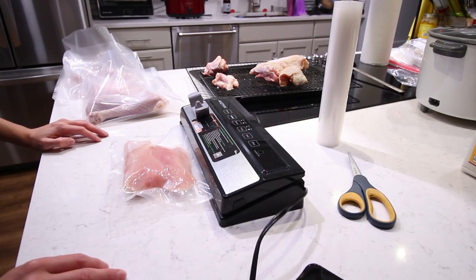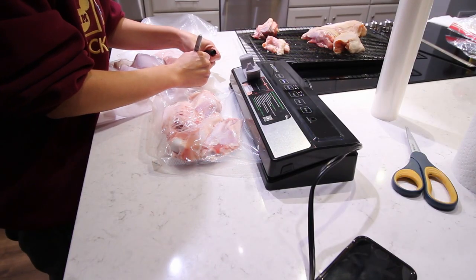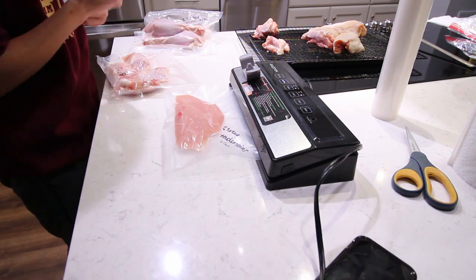Because I'm only feeding three people on Thursday, I am packaging up and freezing the pieces of the turkey that I'm not going to be cooking.